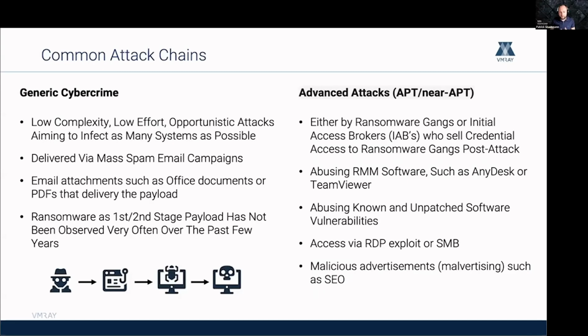And this is usually done by sending out mass spam emails to a lot of different email addresses, a lot of different organizations, with the goal that anyone just clicks on these files. Even though this is quite unusual for ransomware gangs, it just recently happened, and we will dive a bit deeper into one of these examples in just a couple of minutes. And due to the simplicity of these attacks, they always just like to use very basic file types, Office documents and PDFs, so no complexity at all.